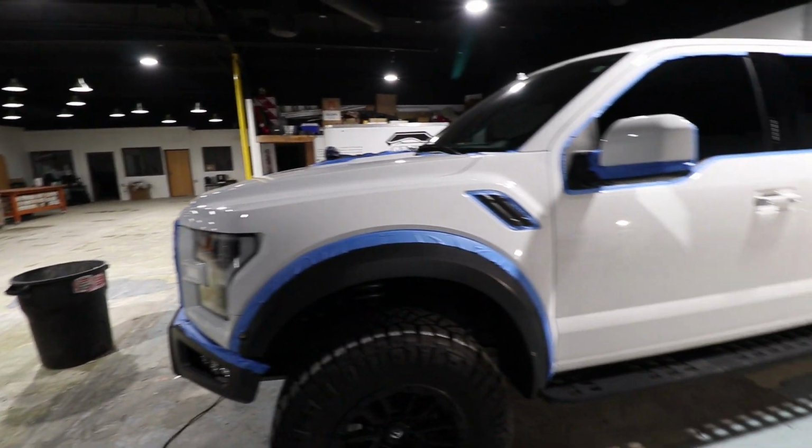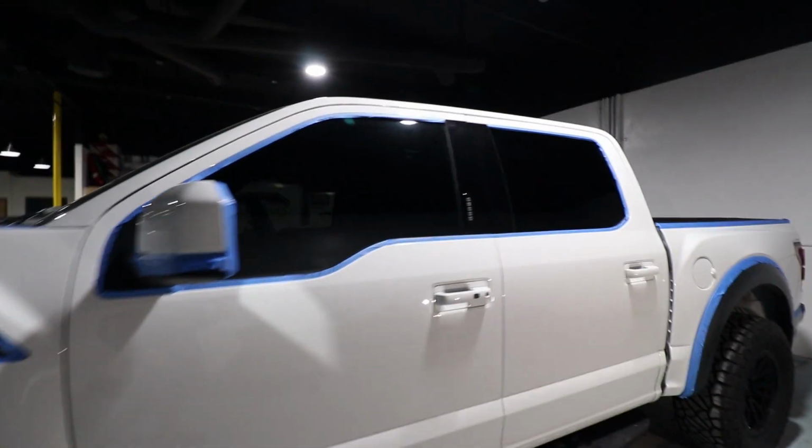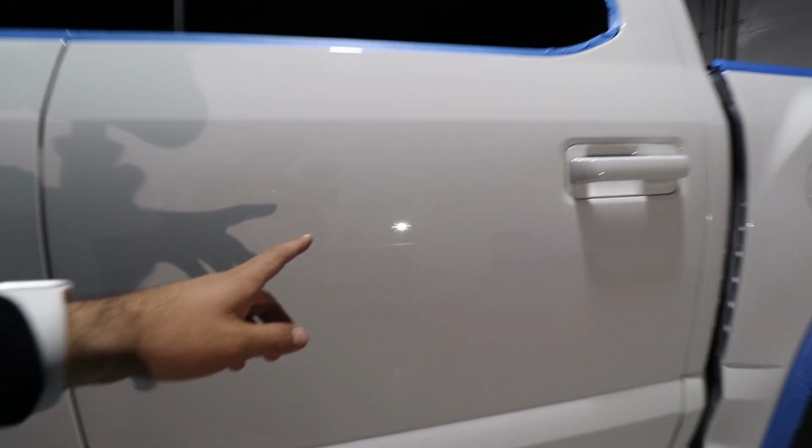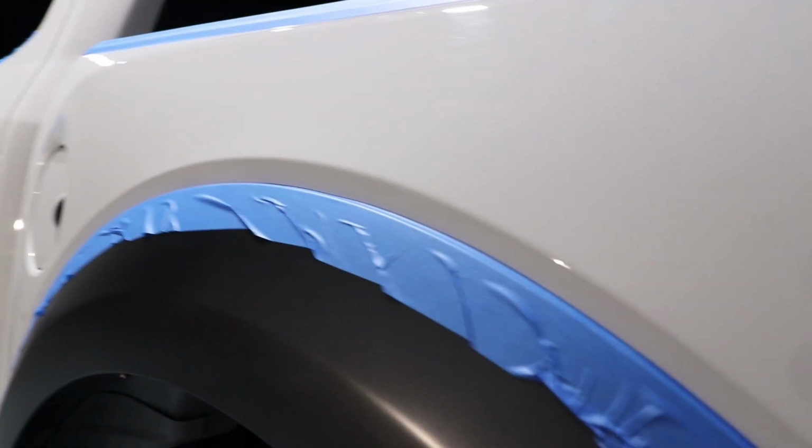It's a 2018 Ford Raptor, and it is in for a level 3 correction and ceramic coating. If you guys look closely at the paint here, it is just very bad. Let me zoom in right here and see if the camera can pick it up. We have all sorts of swirls and scratches, a lot of deep ones from just off-roading. Back here it gets even worse.